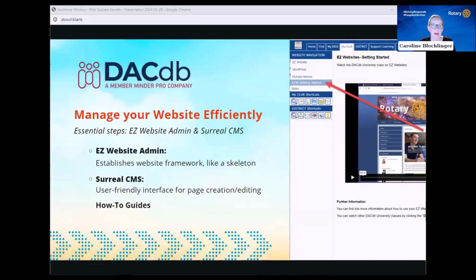Let's talk about DACDB first. DACDB stands for District and Club Database and is a comprehensive software system primarily used by Rotary districts and clubs for membership management, event planning, financial tracking, and communication within the organization. It provides tools for districts and club leaders to streamline administrative tasks and enhance collaboration.